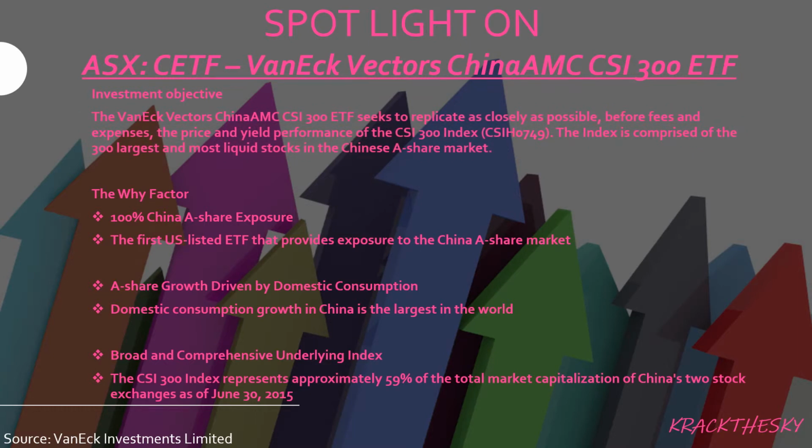So the VanEck Vectors ChinaAMC CSI 300 ETF seeks to replicate as closely as possible, before fees and charges, the price and yield performance of the MSCI 300 index. The index is comprised of the 300 largest and most liquid stocks in the China A share market. So, big end of town on China.